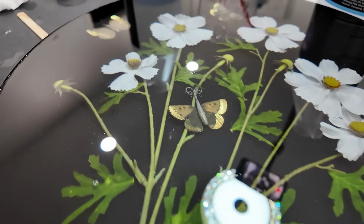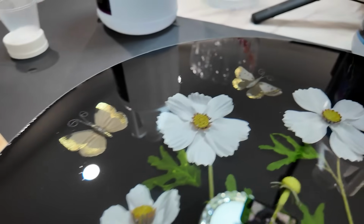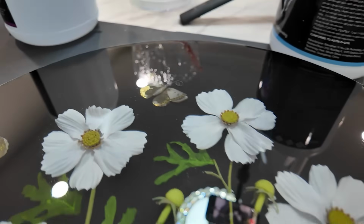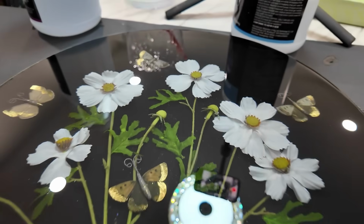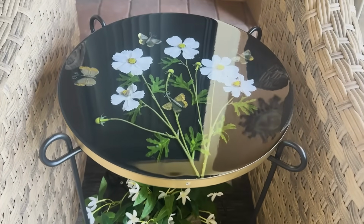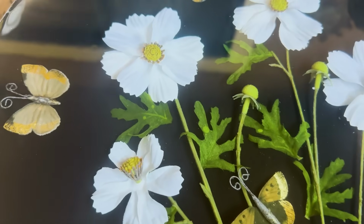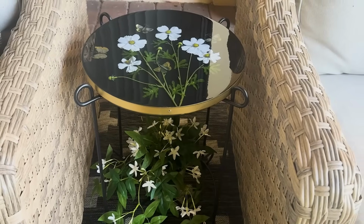In the end, I love how this turned out. I think it is super high-end looking. It's stunning, and sometimes it goes to show you that less is more, because I really like this less is more look. It shows more of the black, it's more high contrast, and I think it's gonna end up looking better on my patio with all of the other things that I've selected. So maybe this ends up being a happy accident.